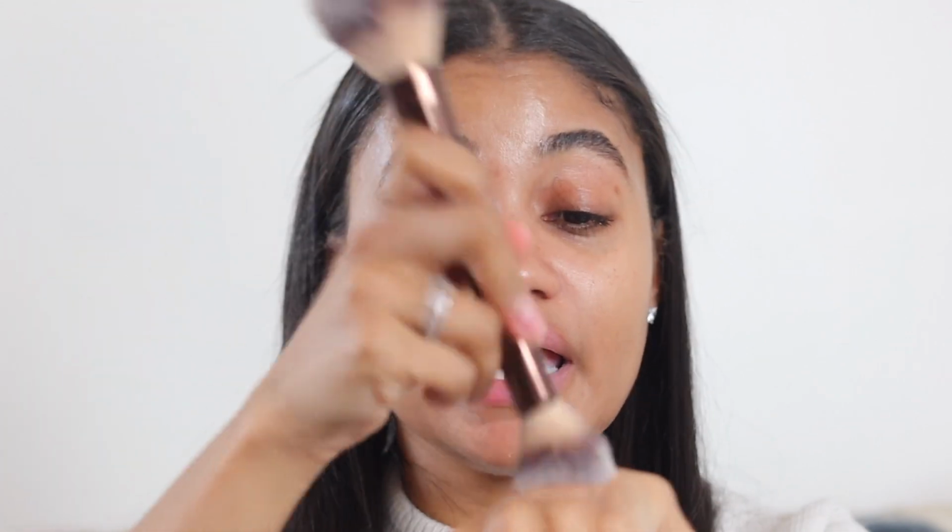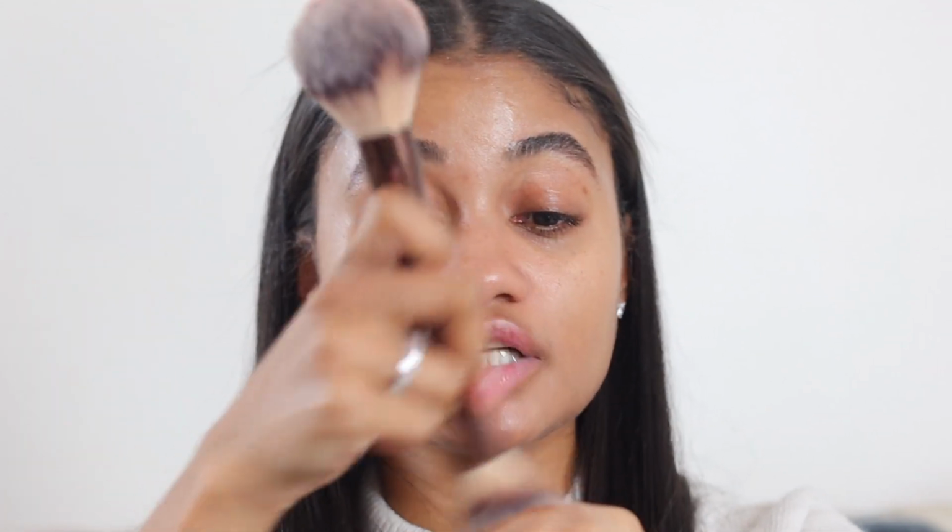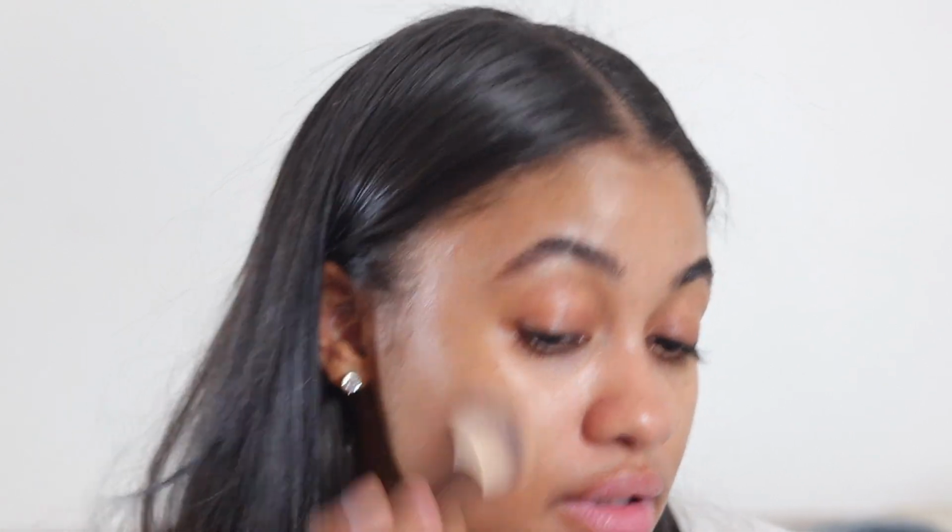So I'm actually going to apply it to the back of my hand. Just a good amount of product, and I'm going to use a brush to blend with it, just because I've been really liking using a fluffy brush. I'm going to use the Hourglass, I think it's just their powder brush, but it's dual-sided. I'm going to get the product onto the brush, and we're just going to apply directly to the skin, and I'm just going to lightly apply it.